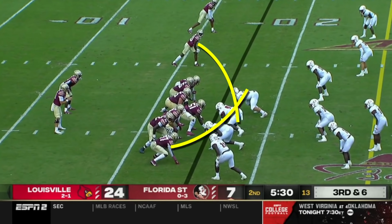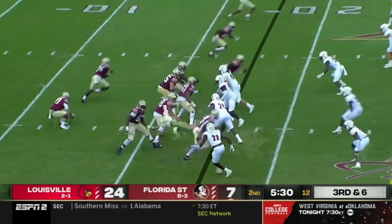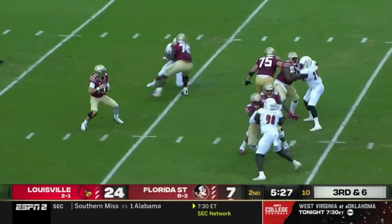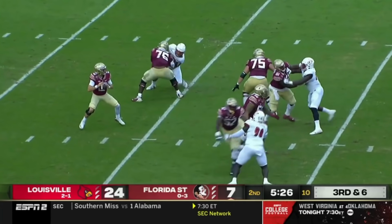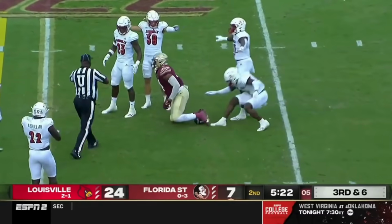They have a nice little mesh concept with these crossing receivers that bring up the eyes of the linebackers and really open up space for this tight end to settle into. Now this play is open and there's actually good blocking on the front side, as you can see here, but the throw isn't there and the catch isn't made, and so Florida State doesn't get this first down.